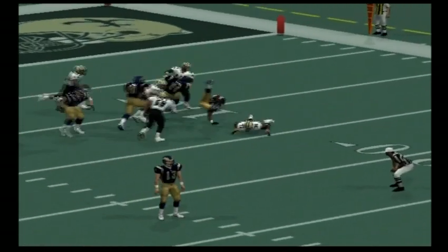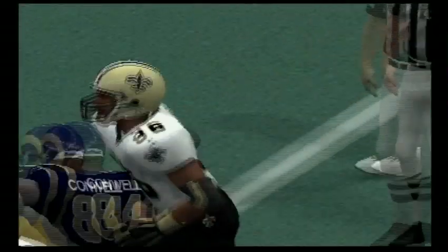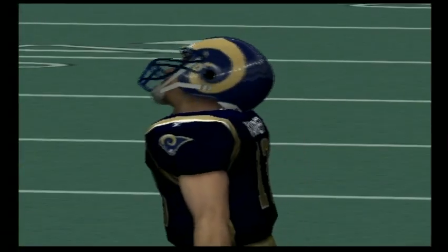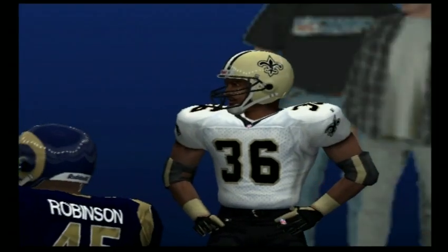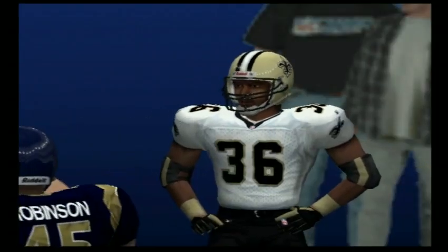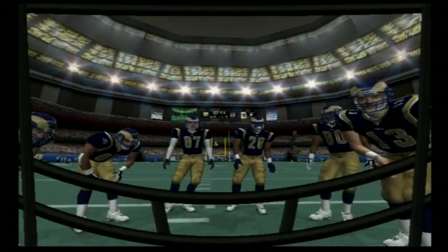Gets the toss. Number 36 stops the play in the backfield. Falk was dropped behind the line there. Yeah, and if you want to talk about the most effective way to stop the run, it's playing on the other side of the ball. When you get penetration like that, it's very hard for the offense to get positive yardage.